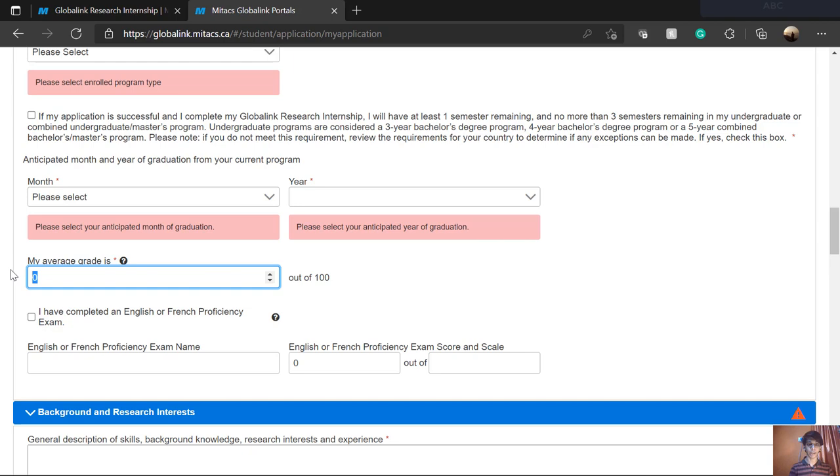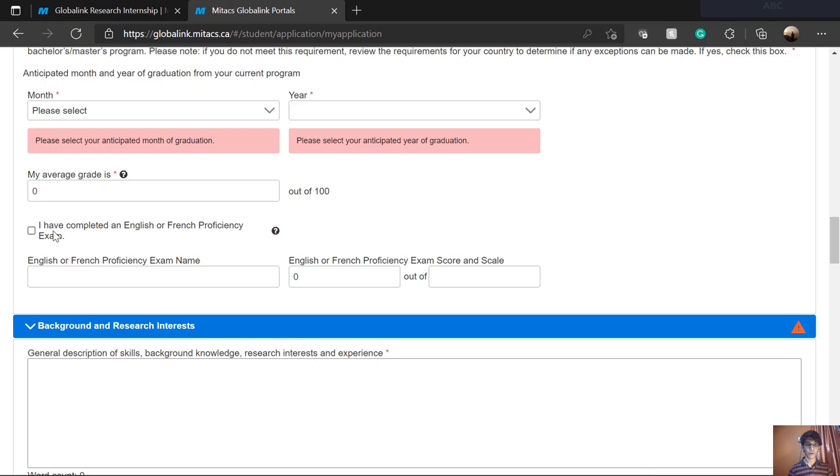Do you have an English or French proficiency exam? If you do, you can checklist that and enter the exam name and the score that you got. If you don't, that's not a problem. So it's completely optional. That was the education section.